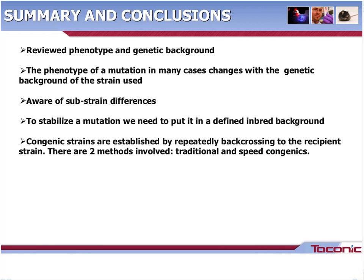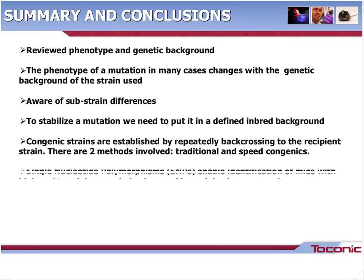Congenic strains are established by repeated backcrossing to the recipient strain, and there are two methods available. Traditional backcrossing, in which you're not able to test for the background and you just go for 10 generations, or speed congenics, in which you are able to test for the background and speed the process, and that's why we call it speed congenics. I have seen in many cases that with traditional backcrossing, even though you've done 10 and even 12 backcrossings, we don't get fully congenic. You are at 98%, 99%, but in some cases, since you're not able to test for the genetic background, you don't get fully congenic.